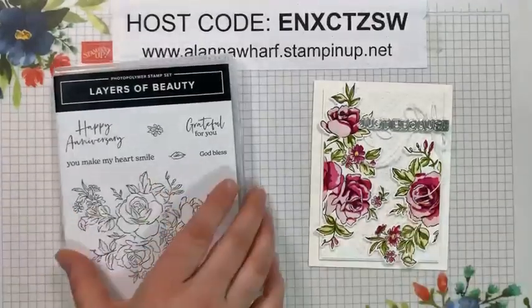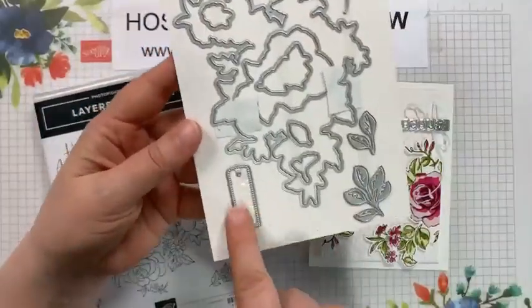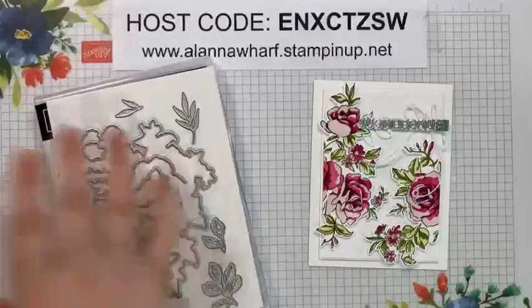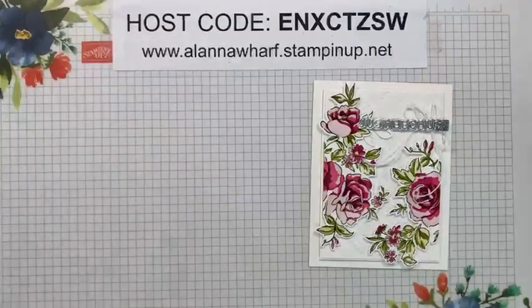Okay, so then we have all these dies. So we have some accent dies that go with it. We have a little greeting die, and then we've got all of the dies that go with the stamp set. So the previous cards that I have shared, I did not use the die to die cut the image, but today I am going to do that.